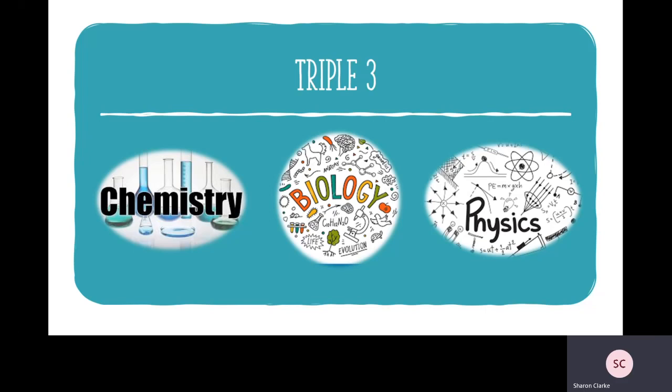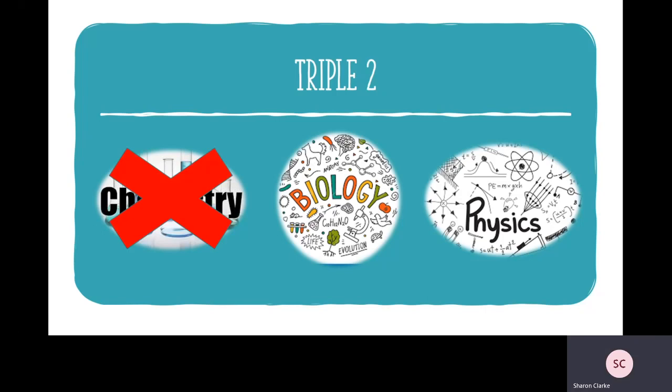So out of this you will get 3 GCSEs. If you decide you want to go down this science route, taking the 3 different options, then you have 3 other options of GCSEs to take with this. The next option is triple 2. Triple 2 basically means that you are choosing just 2 of the sciences. So you can choose your favourite 2 sciences, any combination that you want. If you do this, then alongside these 2 sciences, you can choose another 4 GCSE options.